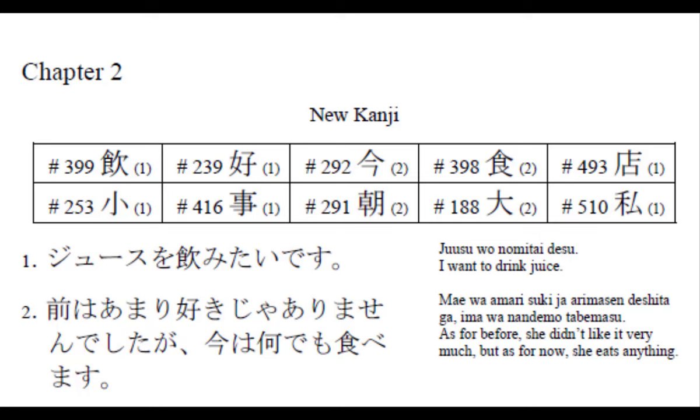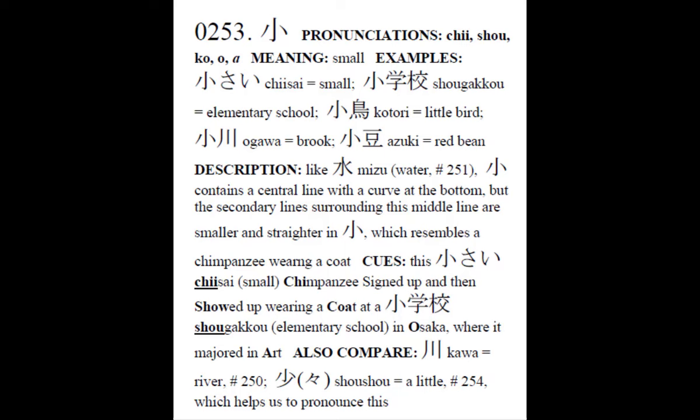For example, let's start with character number 253, which we can see will have only one pronunciation introduced in this chapter. Turning to its listing in the Kanji Catalog, we can see that it actually has 5 possible pronunciations. We provide example words for each of those pronunciations and a description to help you to recognize this kanji in the future. We also provide a short sentence containing 5 cues to help you to remember this kanji's pronunciations. Finally, we compare this kanji to 2 similar characters in the Kanji Catalog.